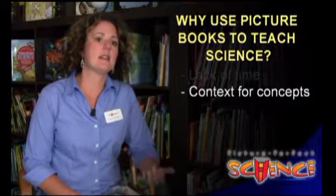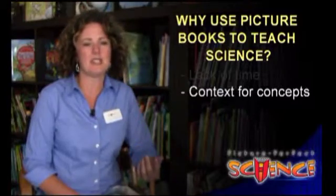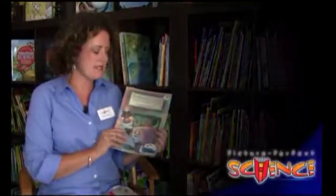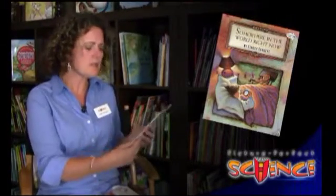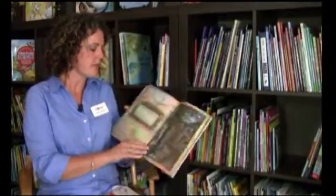Another reason to use picture books to teach science is it gives kids a context for the concepts that they're learning. A lot of the concepts that we teach in science are abstract, or maybe they're just not very meaningful to kids. So a good picture book can really help them have a context. For example, the book Somewhere in the World Right Now by Stacy Schuett is really good for giving kids a context about the Earth's rotation and day and night. So I'll just read a few pages of it to give you an idea of what I mean.